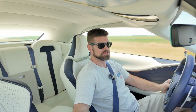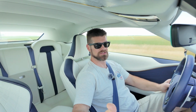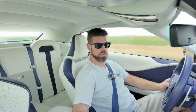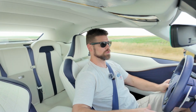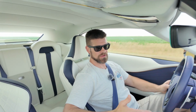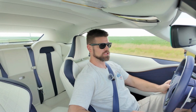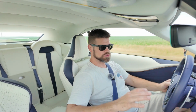This car is not cheap. This is also their bespoke version. What that means is you can pay an extra, I think it's a little over $5,000 or right around $5,000 more, and you can then choose what you want on your car. You can personalize it. You can have this interior here, which is not my favorite, the blue and the white. It's almost a purpley blue. It's not my favorite, but you can choose your interior.